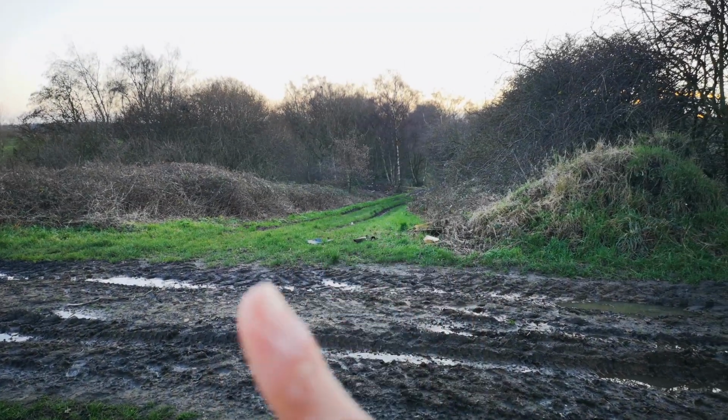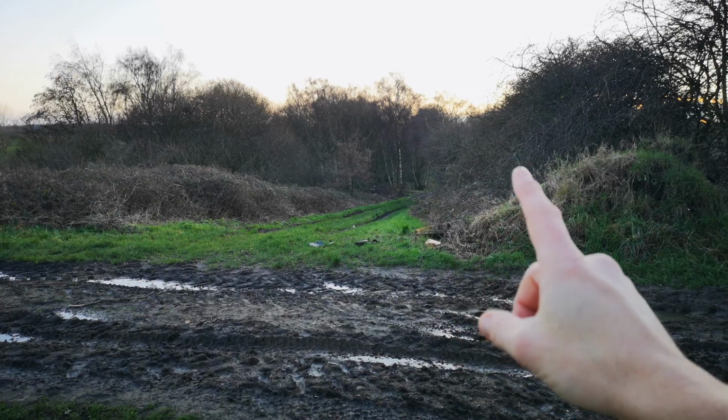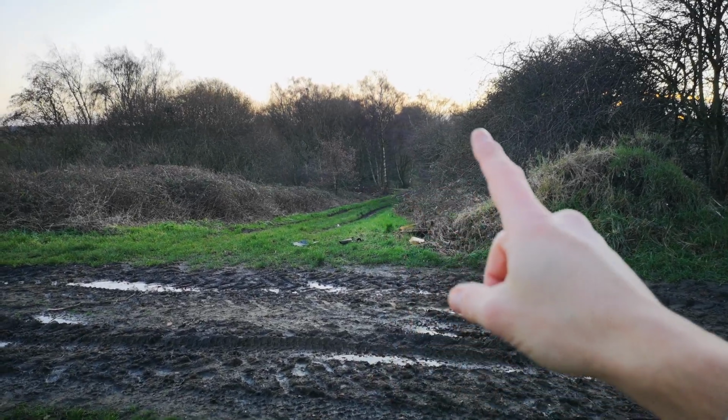Okay, so that's the line as it carries on ahead, which goes on to the Rothwell or the Robin Hood triangle down there.